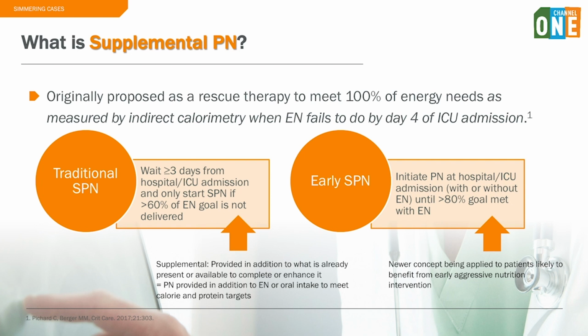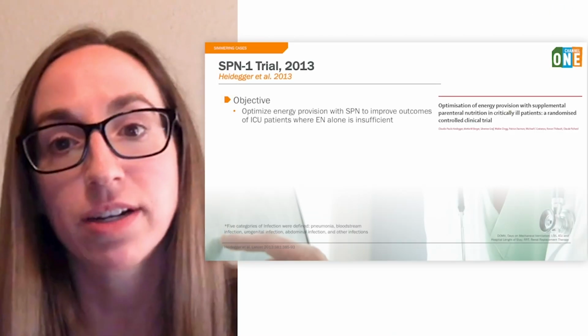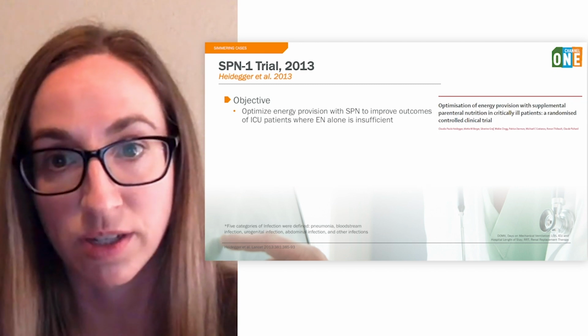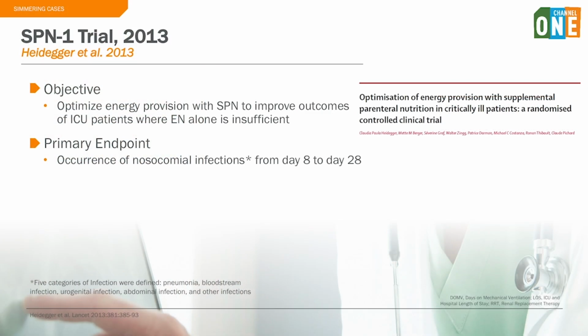So my goal today is to talk about some of these studies. Starting with the SPN trial in 2013, Heidegger and colleagues looked to optimize energy provision with supplemental parenteral nutrition to improve outcomes of ICU patients where EN alone was insufficient. So their primary endpoint of this study was looking at nosocomial or hospital-acquired infections from day 8 to 28. They also had some secondary endpoints, including days of mechanical ventilation, length of stay, mortality, renal replacement therapy, and blood glucose levels.